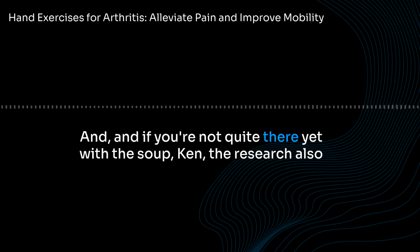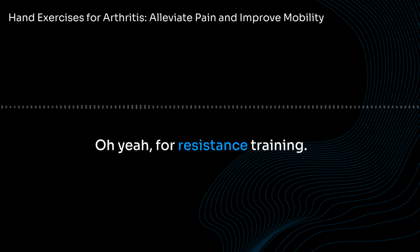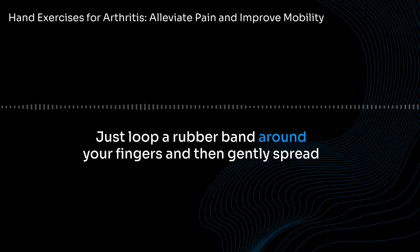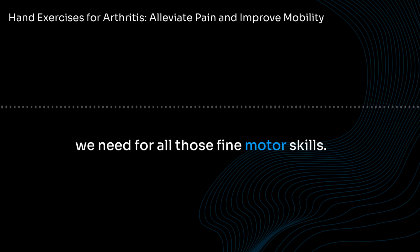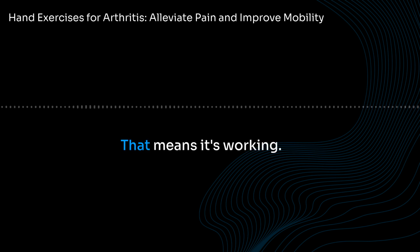And if you're not quite there yet with the soup can, the research also talked about using a rubber band. Oh, yeah, for resistance training. Exactly. That's one of my go-tos, especially for building dexterity. Just loop a rubber band around your fingers and then gently spread them open against the resistance. It's a really good way to target those small muscles in your hands, the ones that we need for all those fine motor skills. Yeah, I've tried those before, and they're harder than they look. That's a good sign. That means it's working.